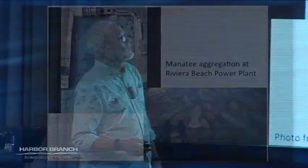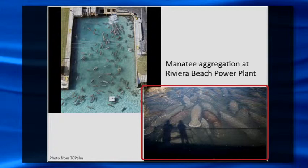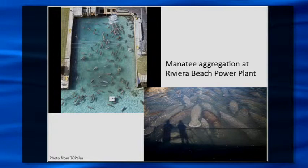So here's Riviera Beach. This is what theirs look like. They've got this outfall right there and huge aggregations of manatees in there. Sometimes they're packed wall to wall like this. So that makes it much easier to photo individuals and set them up for identifications. I wish the water was this clear in the channel here in Harbor Branch.